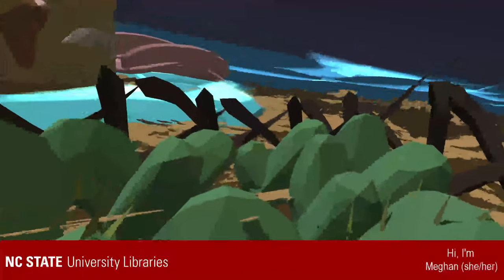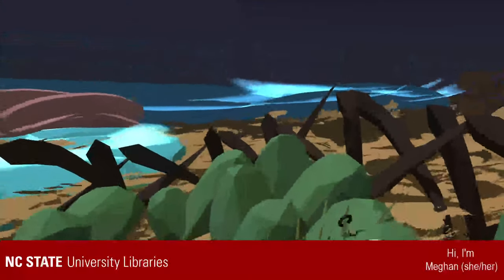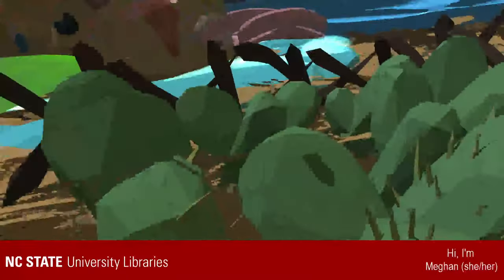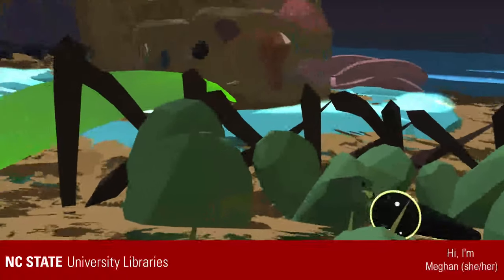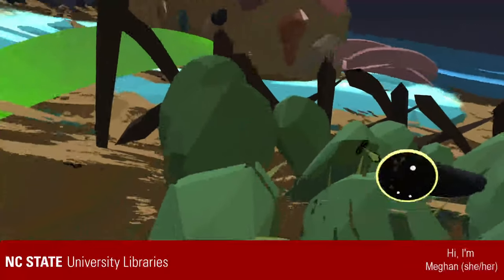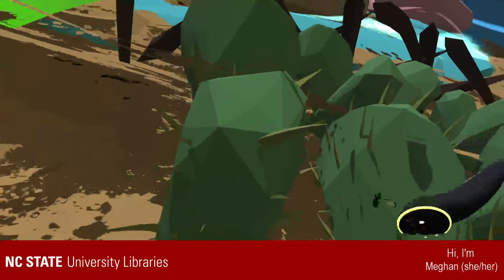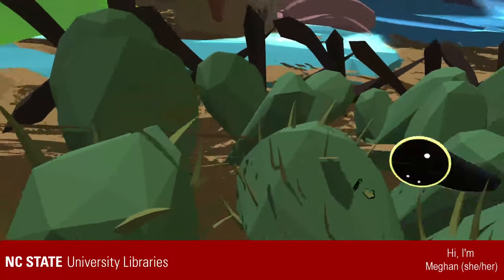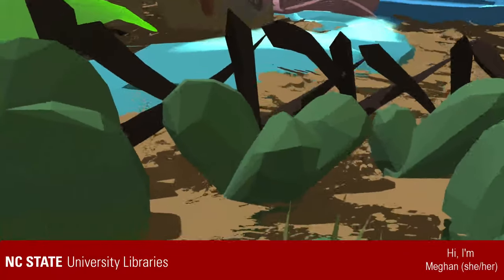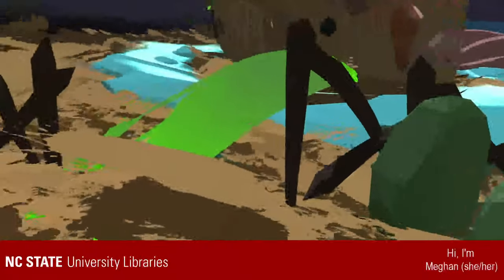I'm honestly killing time by adding so many spikes to these cactus. I'm not even gonna hide it. I don't know what else to put in this drawing, so we're gonna make this super detailed. Make them real prickly. Real dangerous. Real dangerous looking.